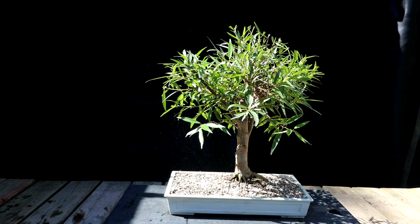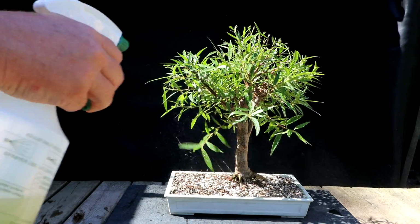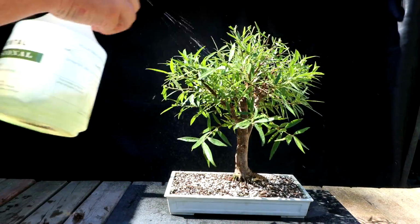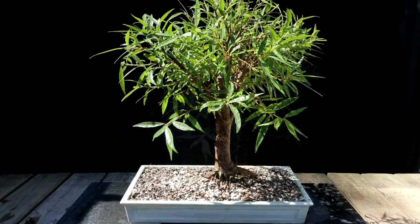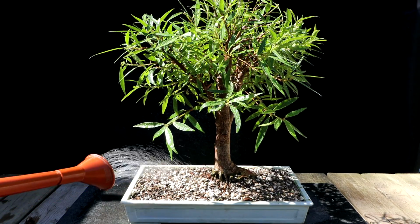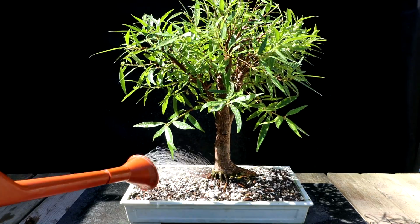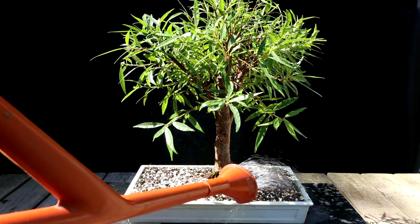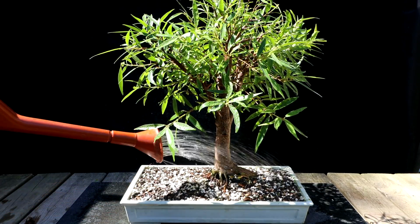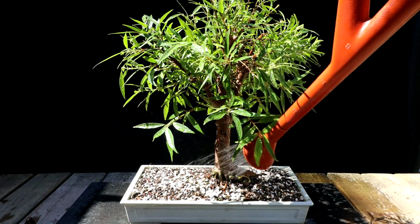I'll just mist the tree and the surface of the soil first. And then I can come in with the watering can. All right, here I go with the water now. And this is just rainwater. There's no fertilizer in it. But I will start fertilizing it tomorrow with a very, very dilute amount of 20-20-20. And I think that is good. It's flowing out really nicely.